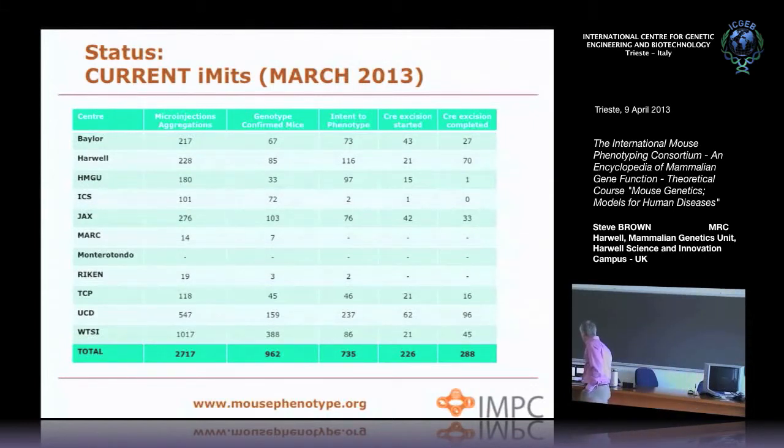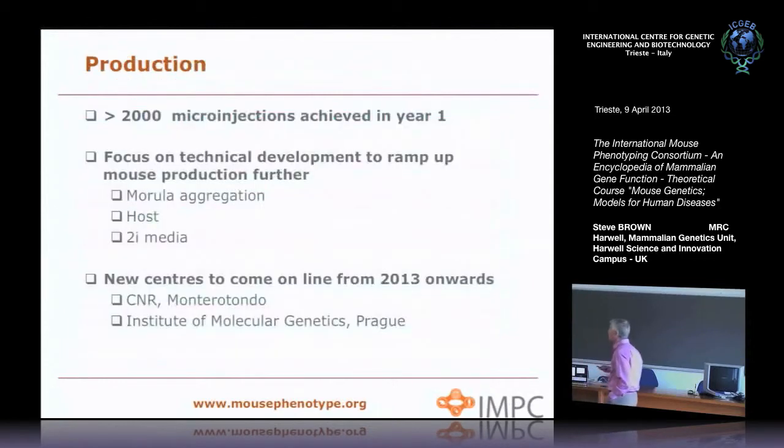We've made progress. Just to summarize that, in year one, we did more than 2,000 microinjections. But of course, we need to make this faster and cheaper all the time. And I won't go into this in detail, but just to say that there's an enormous R&D effort that goes on in parallel in these programs to try and improve our efficiencies of mouse production by looking at different aspects of microinjections and so on.